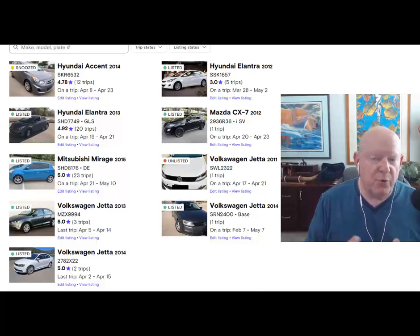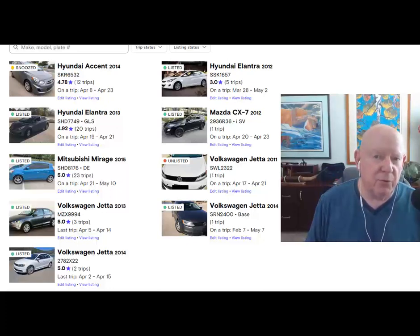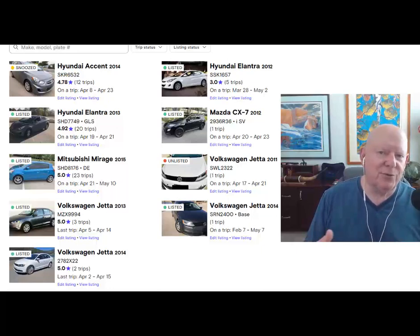Now, I want to point a couple of things out. First of all, you'll notice that at the top of the left side, the Hyundai Accent is snoozed. That's because for the last 3 weeks, I've had a renter that, every time it gets close to the end of their rental term, within a day or two, they extend it. So I told that guest that I would snooze the car so nobody else can rent it until they let me know that they won't be continuing to renew.